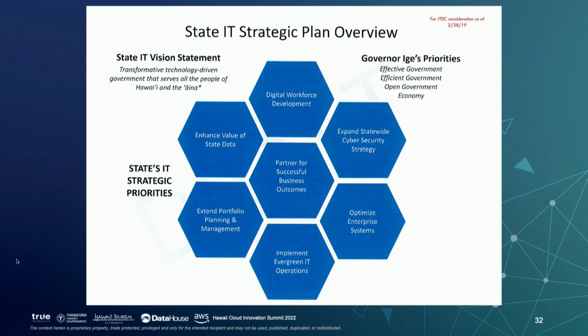We started, so what you're seeing here is actually the state strategic IT plan overview published, I think, in 2019. And so a lot of the elements that you see up there today were actually being addressed at our conference today. So all this is to say is that by taking on an application migration journey into the cloud, you'll actually be delivering on the state's IT plan. So you'll be perfectly aligned with what the state's direction is.